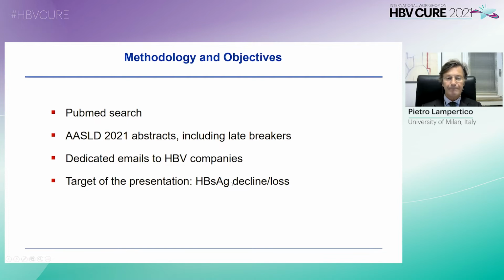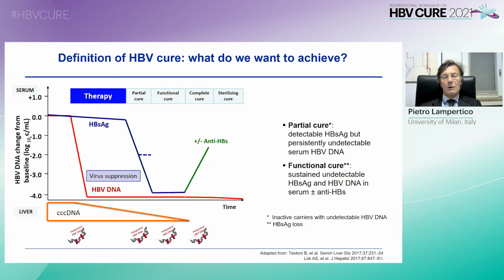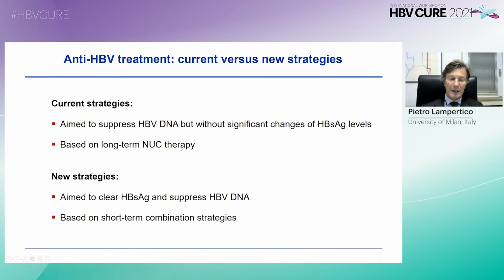I will not cover combination strategies that do not show promising S antigen loss or decline. So we all agree that the endpoint of therapy is functional cure, defined as sustained undetectable S antigen negativity and DNA negativity with or without anti-S. This is really the most important endpoint for any new therapy. I would like to remind everybody that functional cure means off therapy, and we cannot use this terminology during therapy. Eventually, we will use S antigen loss during therapy.